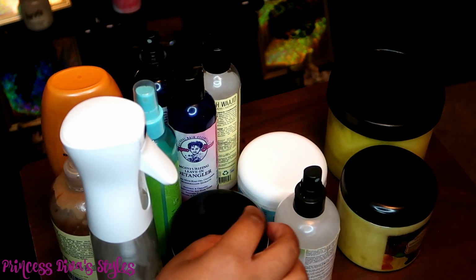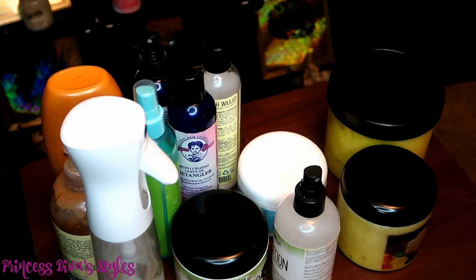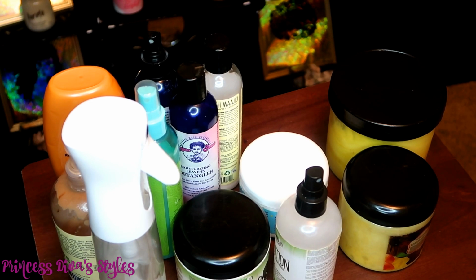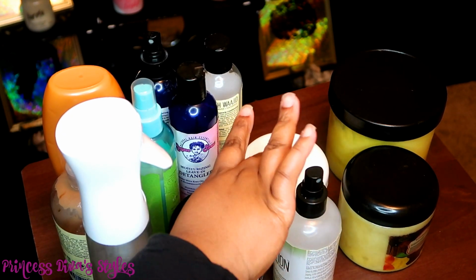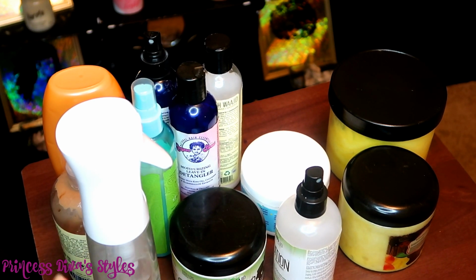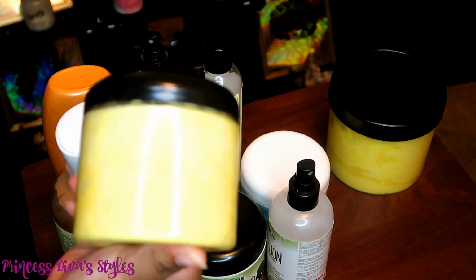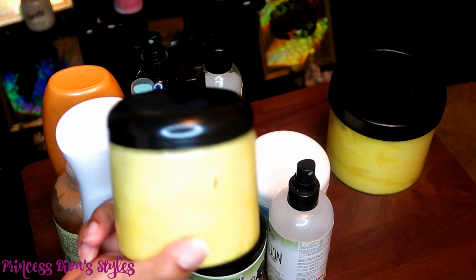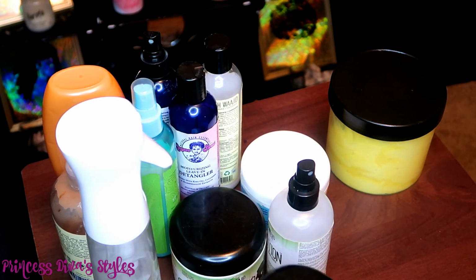So if you were doing the LOC method, they say I do the LCO, not the LOC. So I will do a cream next, which is the 2 creams I showed y'all, and then the O, which I use is my butters. So for Poo, I use my white butter. This one is great. The oils in it are rich oil, which is great for dry, brittle hair.